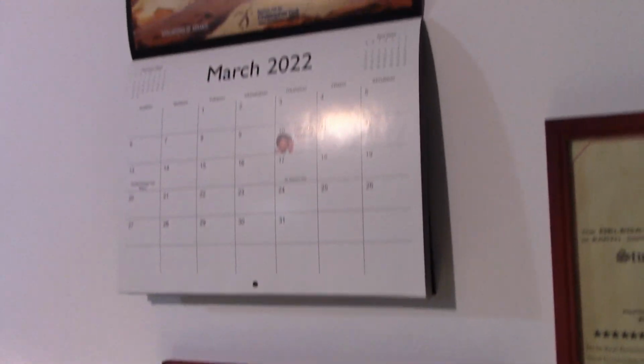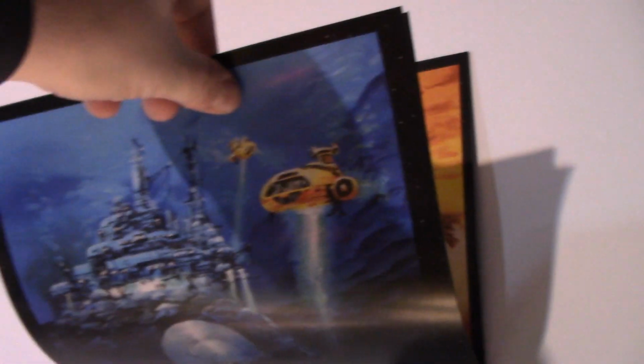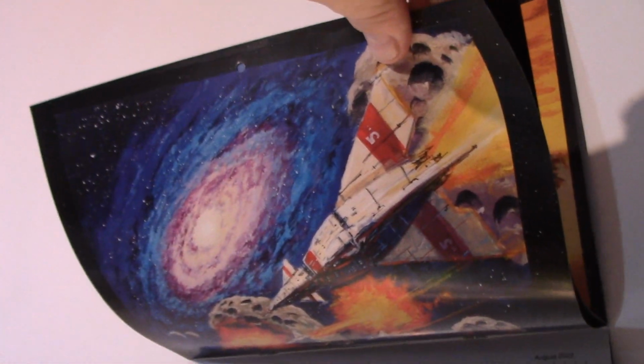Up here also we got a sci-fi art calendar. Ironically enough, it's Dune, which I just watched, the new one, and not the biggest fan of, honestly. But this is by my buddy Christopher Dahl, who goes by the name Blackbird CD over on Twitter. He does live, sorry about the lighting, he does live painting sessions where he paints these from nothing into these masterpieces. So I got a calendar from him.